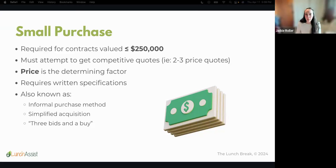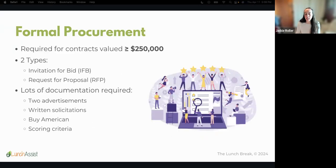Yeah, so then comes our big formal purchases. These are our big contracts, and they take a little bit more time and paperwork. There's really 2 types that we see: the invitation for bid and the request for proposal. I'll just say I normally see an RFP at schools. That's probably the most common one.